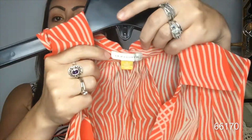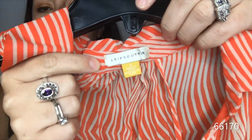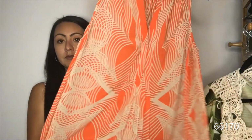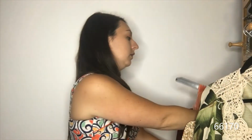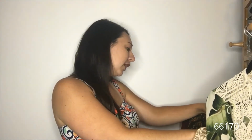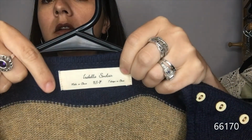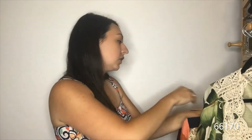This is Leaf's Daughter. I don't know if I'm saying it right, but I believe that's Leaf's Daughter. And I find this one once in a while. Okay, now I want to show you a couple that are maybe not as common for me. I don't find quite as much. This is Isabella St. Clair. And this is a new one for me.